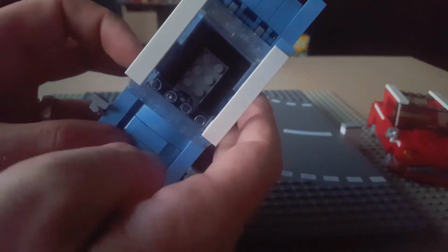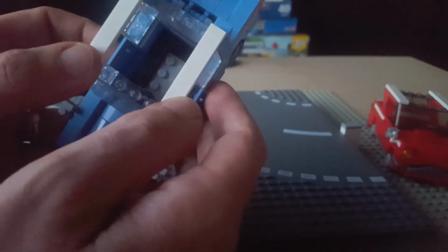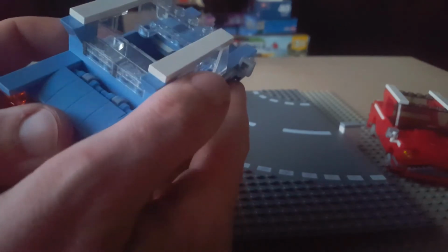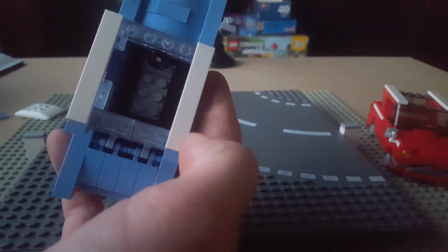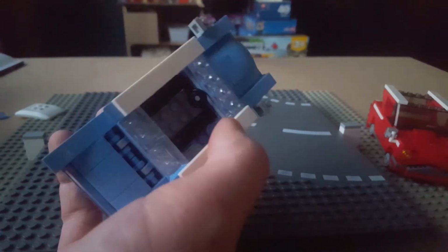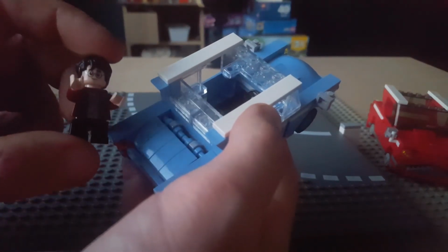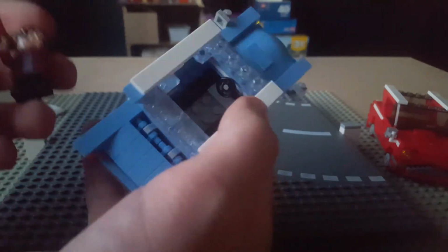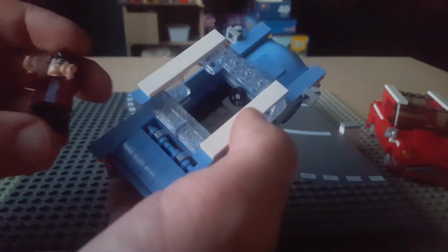Roofs off. Zero interior. Like absolutely zero interior. Lego, thank you for at least putting in the steering wheel. But I do think that the inside is low enough because, well, Lego did the following. They added, of course, minifigures, and unlike the Stranger Things set, which has Lego figures with moving legs, these don't have moving legs.